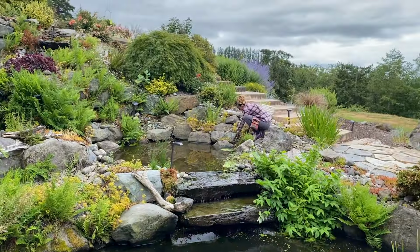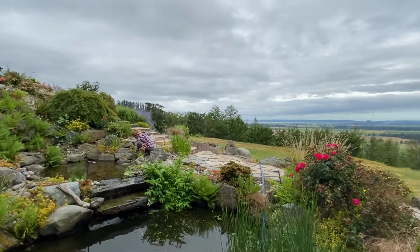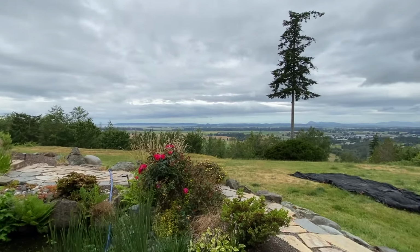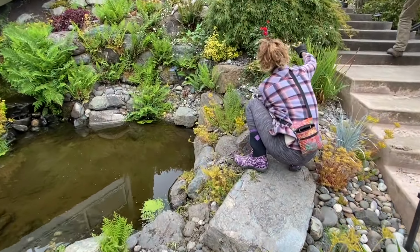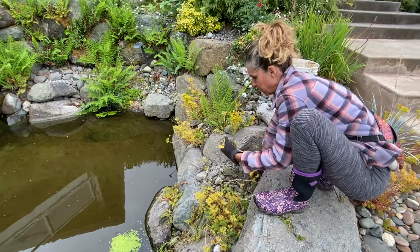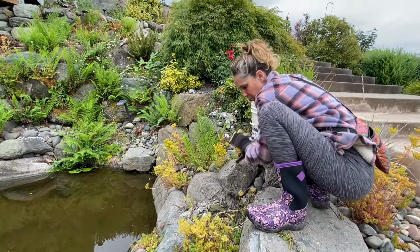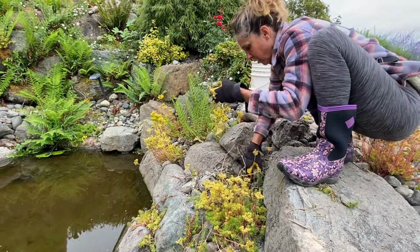Mom's getting working on cleaning. Beautiful view. Mom, what are you doing? Oh, I'm cleaning out all that muck that has been thrown out and dried. And I'm just weeding all the weeds here.